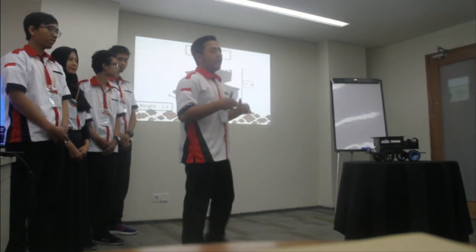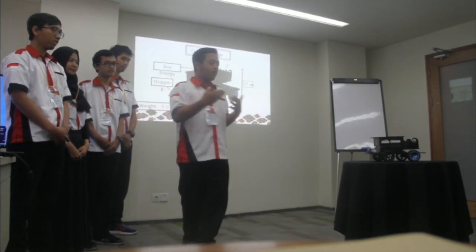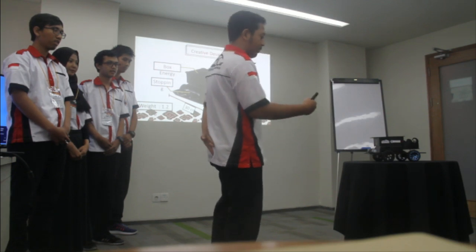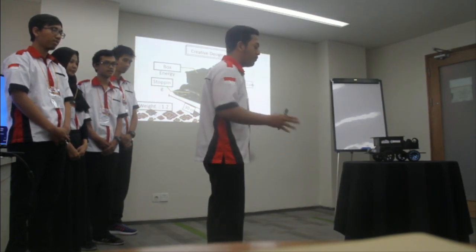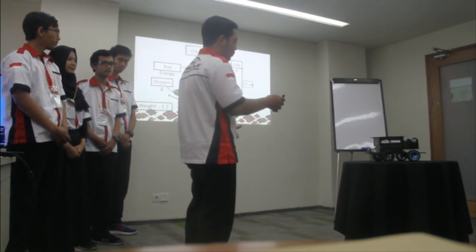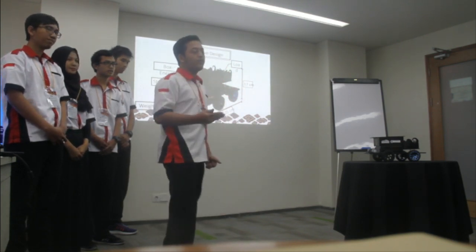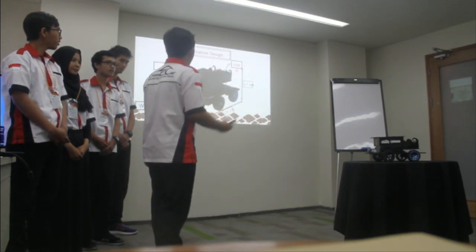Okay, we go back to the name. The muscle of iron: the muscle of this car is based on acrylic, so all the main material of the car is acrylic. And the bone of steel, I mean the shaft that connects the wheels, is made from brass.